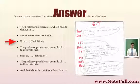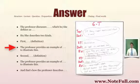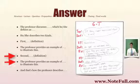And then the added one is the professor provides an example of whatever it was, turtles, rainforest, whatever the specific focus of the example is to illustrate this. And then that allows you to move smoothly into the description of the example from your third circle. And you repeat this for the second subtopic, definition, and example. Same phrasing that you can see on the screen here.